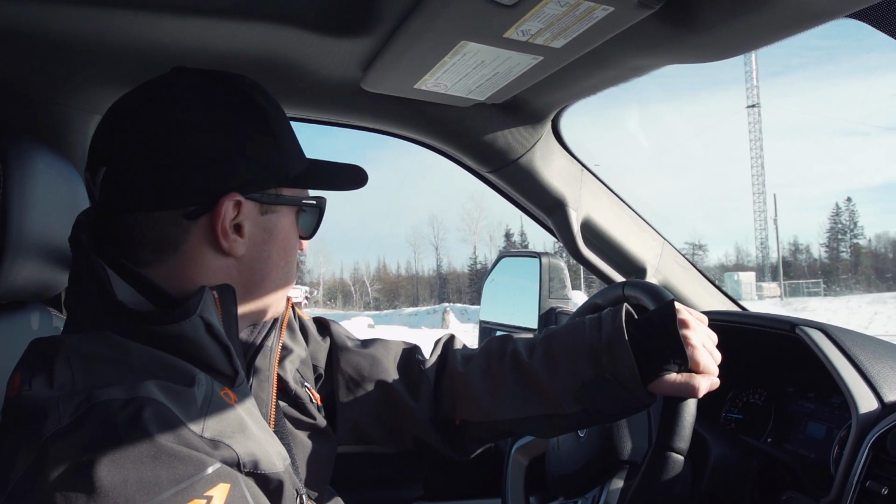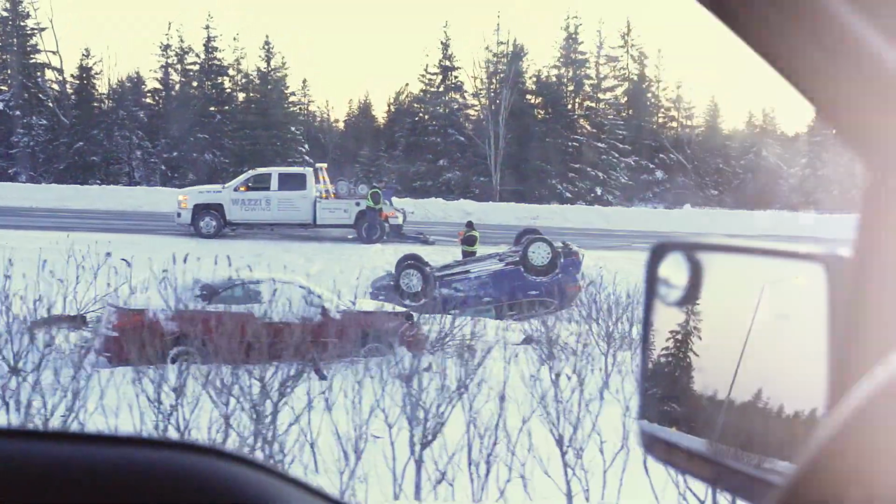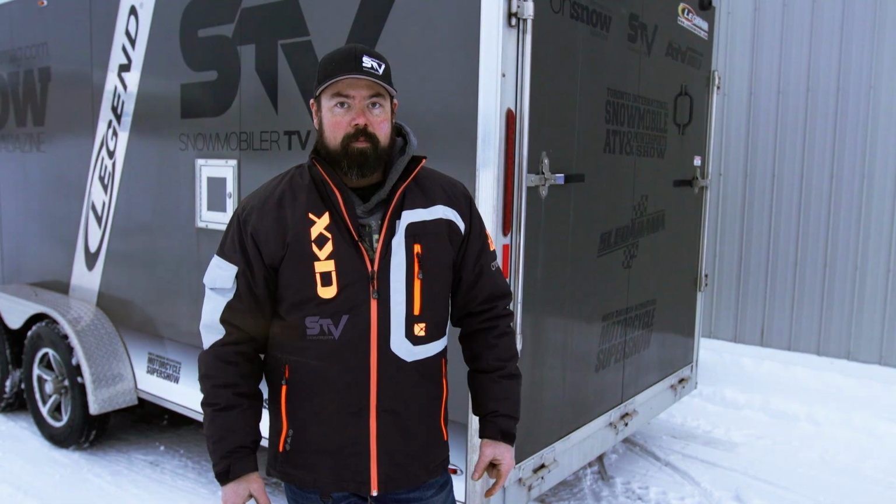Next is attitude and patience. Anytime you're traveling with a trailer in the wintertime, it's a good thing to have as much patience as possible, because let's face it, we all want to get to the trails.